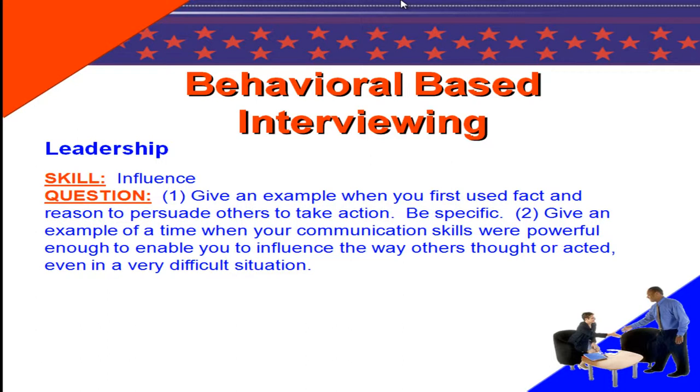Leadership influence. Give an example when you first used fact and reason to persuade others to take action. Be specific. Give an example of a time when your communication skills were powerful enough to enable you to influence the way others thought or acted, even in a very difficult situation.